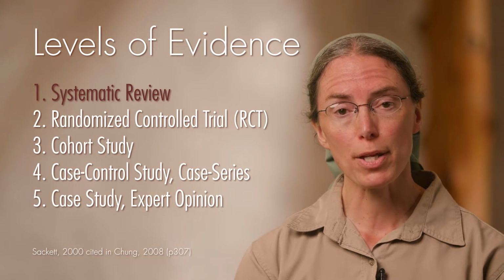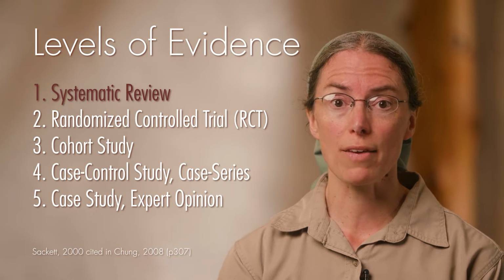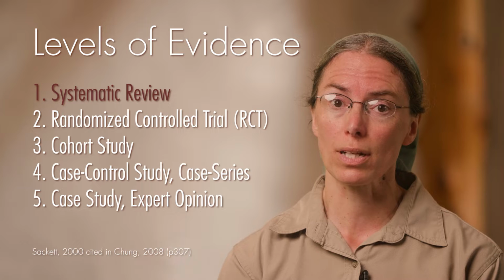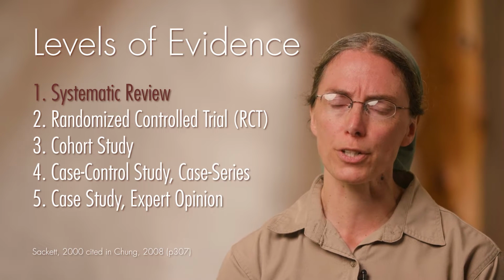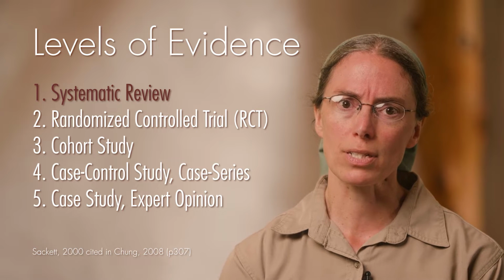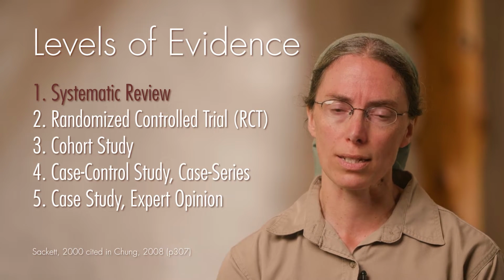As we know, the systematic review is considered the highest level of evidence. Articles in a review have been critically evaluated and only studies that meet the criteria are included. The researchers may assign a level of evidence to each article included in the study.